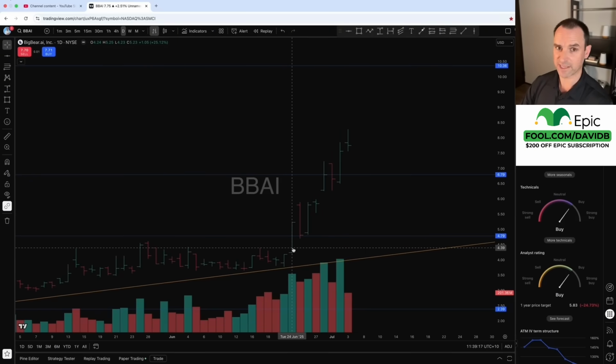So looking at the price action of Big Bear on the daily chart in detail, we can see the 24th of June, Tuesday, was a big day for Big Bear. It did move up, buyers came in. The next day, there was a price reversal with some selling pressure before there was another reversal bar on the 26th of June. Indecision on the Friday, the last session of the week, before Big Bear gapped up on the open on Monday, 30th of June, which was last Monday.